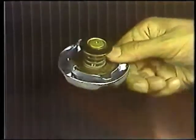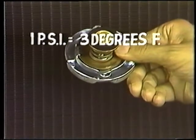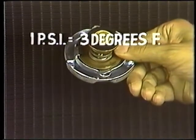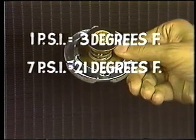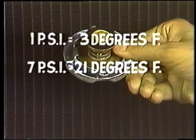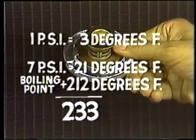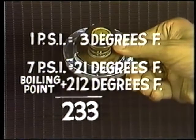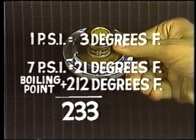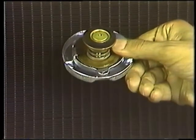Each 1 pound of pressure per square inch will raise the boiling point of pure water 3 degrees Fahrenheit. So, as an example, a 7 psi radiator cap increases the water's boiling point by 21 degrees. Thus, a 7 psi radiator cap will raise the boiling point to 233 degrees at sea level. As the altitude increases, the boiling point is reduced.